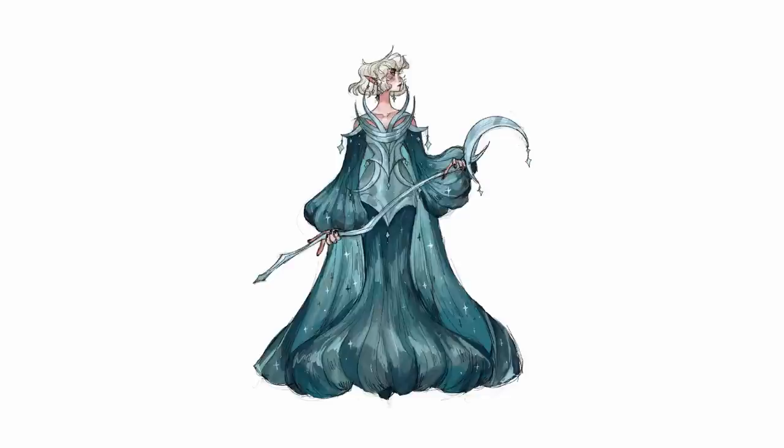Overall, I think this design is really fun, but again, it might need some reworking if I actually make it, but I love how elegant the vibe is. It almost has an Art Nouveau feel to it.